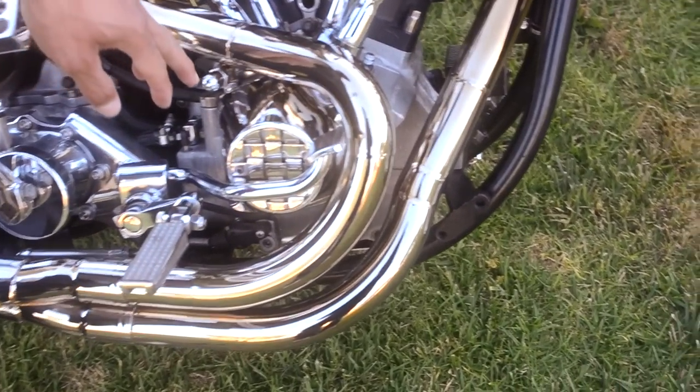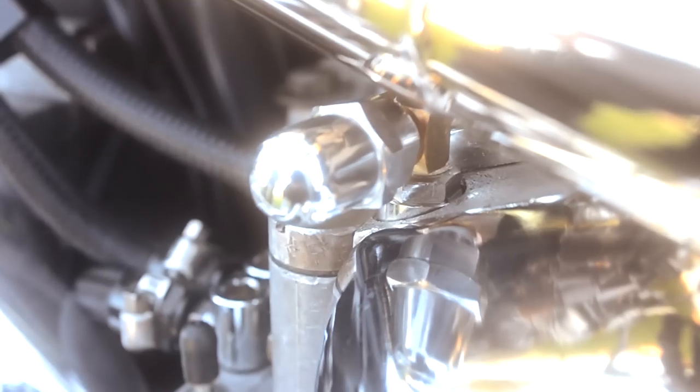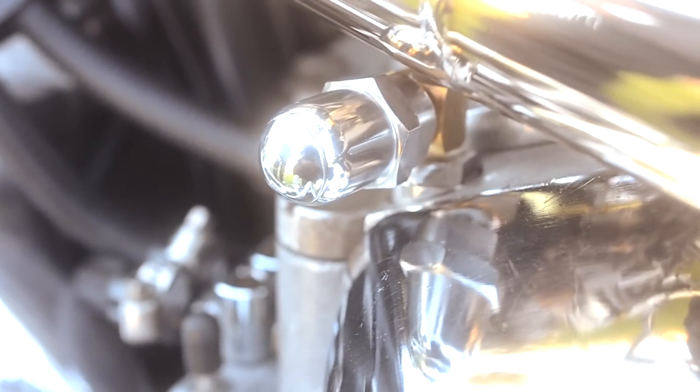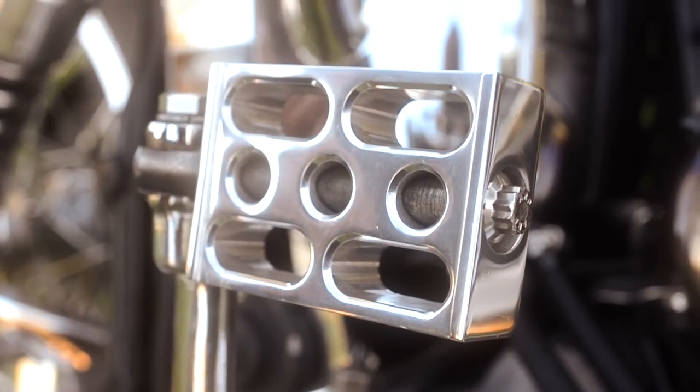And this is the pop top from F&A, that's the oil pressure gauge, so it pops up my pressure. And this pedal is from Ben Jeff. He makes them, and he's always out of stock. I told him to let me know when he does another run, because I wanted one. So I got that from him.